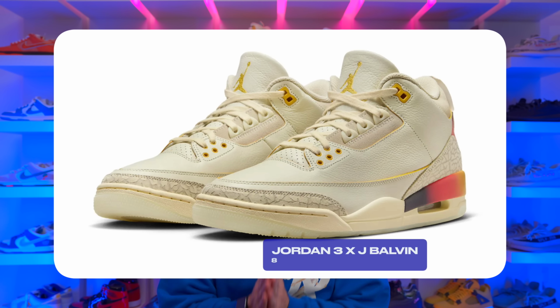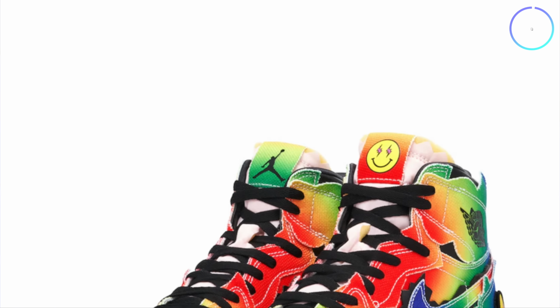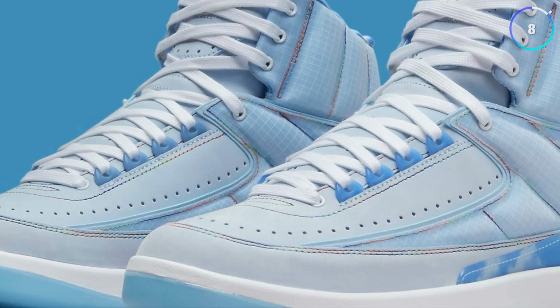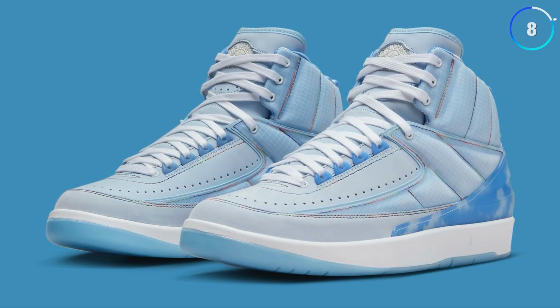Taking the number 8 spot is the Jordan 3 J Balvin. Now look, I think we can all agree that J Balvin didn't have the greatest start with his first 2 collaborations with Jordan Brand. I mean, they definitely felt a little bit over the top, at least in my opinion. So when we found out that he got another collaboration and was going to be working on a Jordan 3, I didn't really have the highest of expectations.